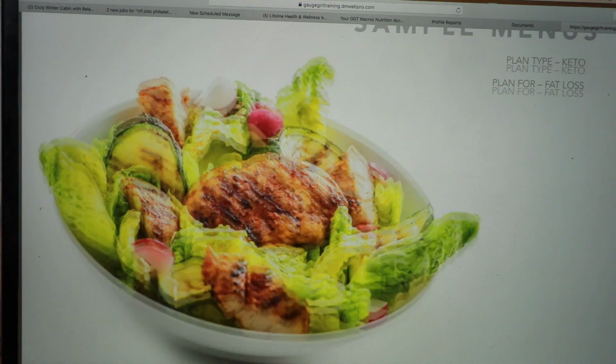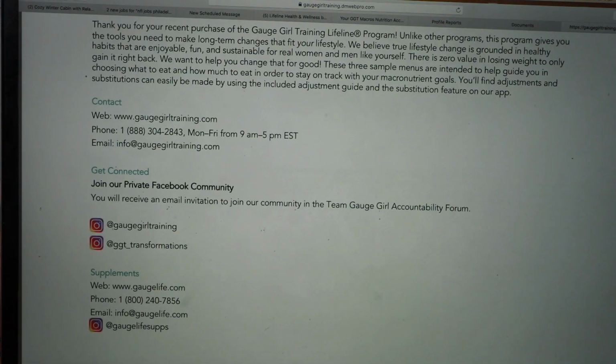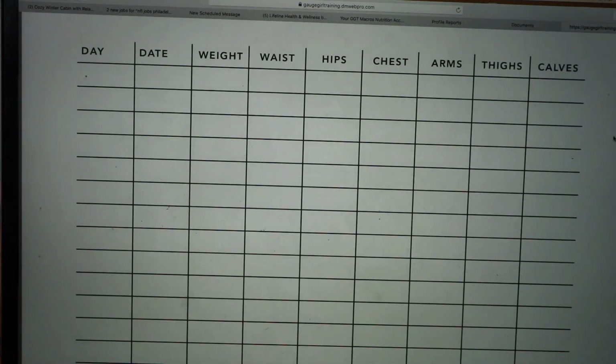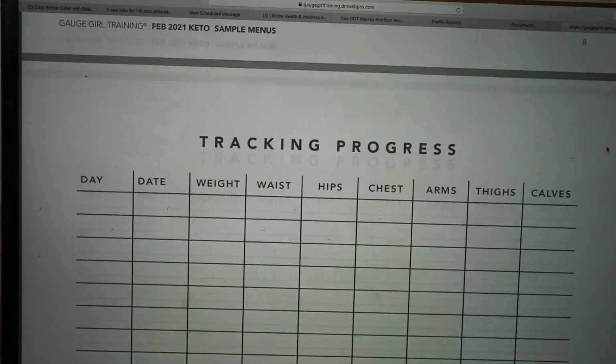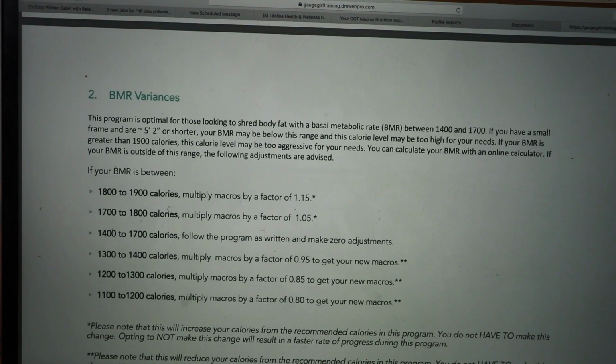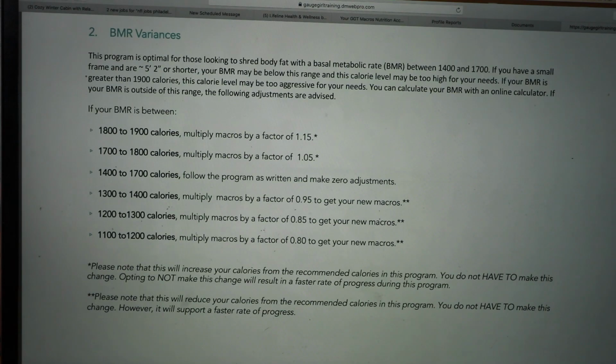It's nice for those of you who are old school and want to have PDFs, who want to print things out and read through things and have tracking charts. All of that information is here, you guys. BMR variances are included because obviously these sample menus are written for specific calories and macros, but if yours are different, you just multiply accordingly.